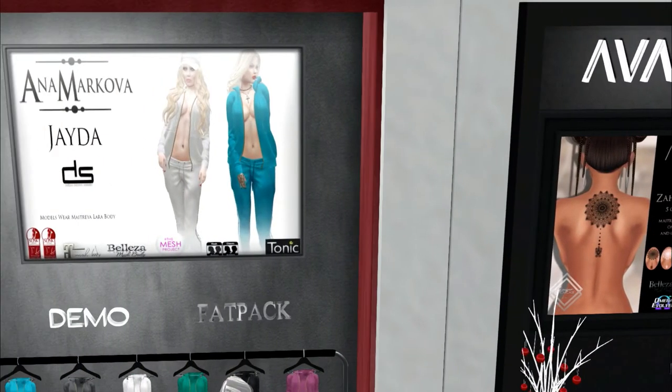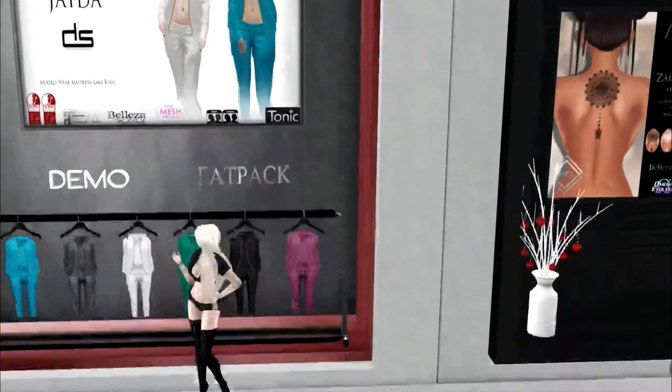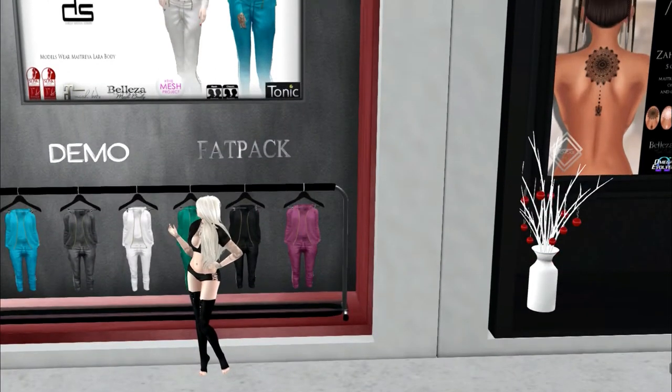The next one is Anna Markova. This is Jada. It is a very, very cute little exercise outfit, but as you can see, it's shown without the top underneath it, which is really kind of sexy and very different. It comes in Slink, Maitreya, Belisa, The Mesh Project, and I believe it's for Classic avatars as well. And as you can see, it comes in several different colors.